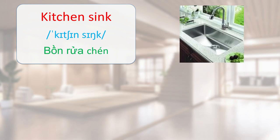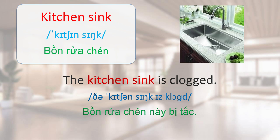Kitchen sink. Bồn rửa chén. Kitchen sink. The kitchen sink is clogged. Bồn rửa chén này bị tắc. The kitchen sink is clogged.